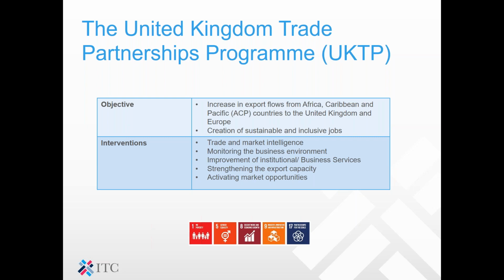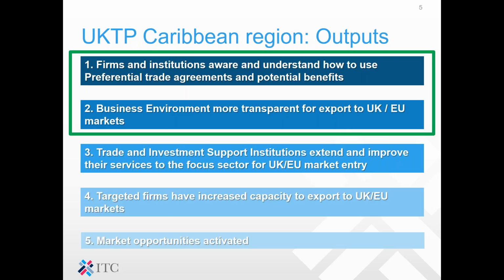And the data will be up to date. So we are also working with different countries to make sure that the data are available online, that the data are the latest available to help you make better trade-related decisions. Okay, so as I mentioned before, here are the outputs. The first one, we are going to strengthen the understanding of firms and institutions about how to use preferential trade agreements, trade intelligence, etc., and create a more transparent business environment. Because if the business environment is transparent, it's easier for trade and investment to flow between countries. Of course, this is beneficial for everyone involved.